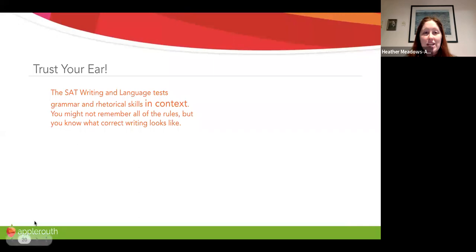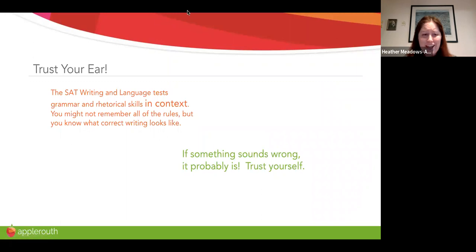So the biggest thing in this section is to trust your ear. Most of you are probably native English speakers. So if something sounds wrong, it probably is. Trust yourself on that one. I think what a lot of students do is they overthink that section.